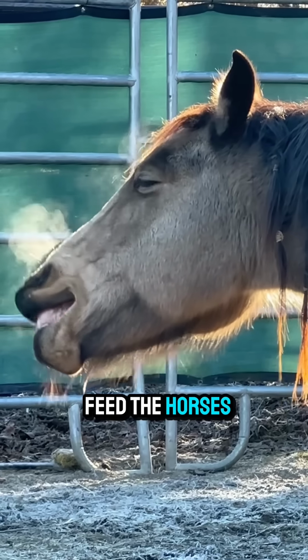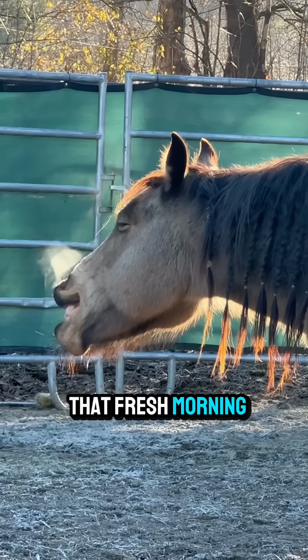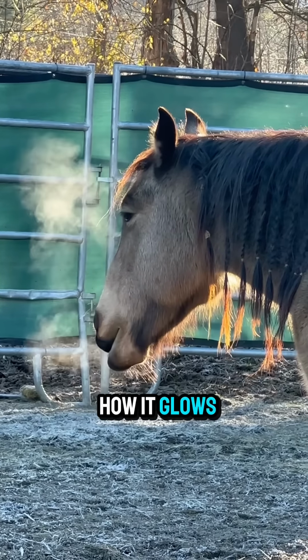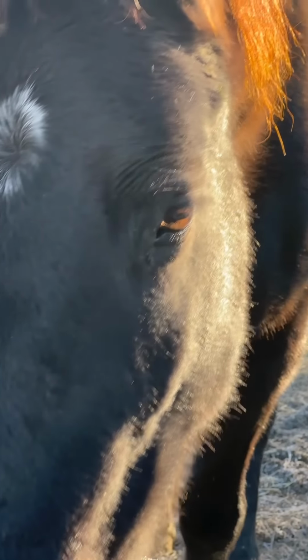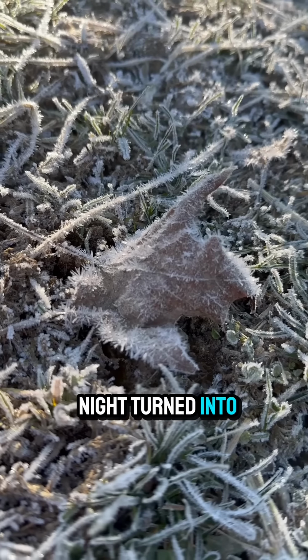It's time to feed the horses. Morning chores are my absolute favorite. There's nothing like that fresh morning light coming in, and I love how it glows in their eyes and on their manes. This morning, everything seems to be sparkling after a foggy night turned into a heavy frost.